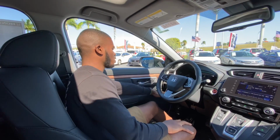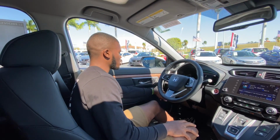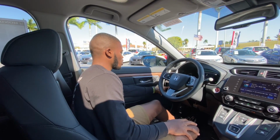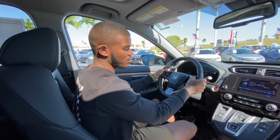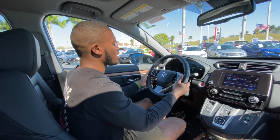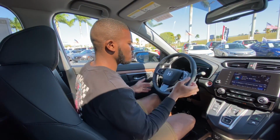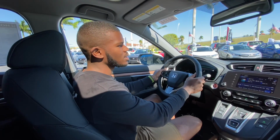You also have your Honda Sensing here, which is lane departure warning, parking sensors for your hatch opening, forward collision warning, and your stability control. Nice leather-wrapped steering wheel. You also get paddle shifters on the hybrid trim, which is a first, because this car goes on sale March 1st of 2020, which is basically in a couple days.